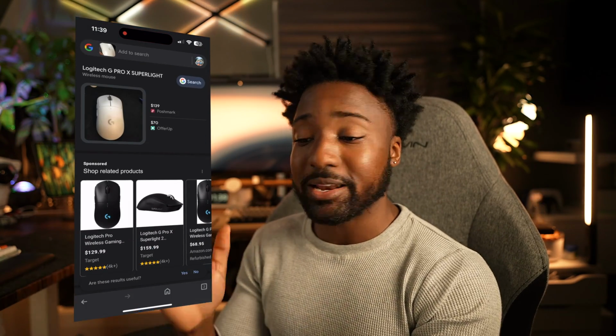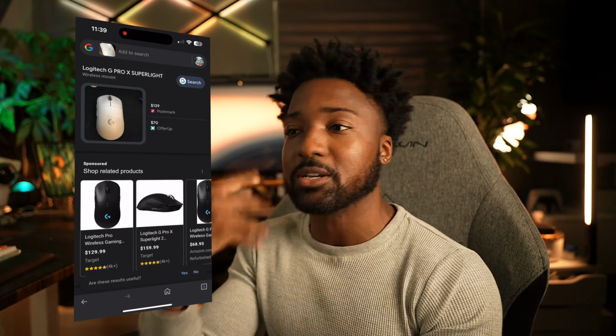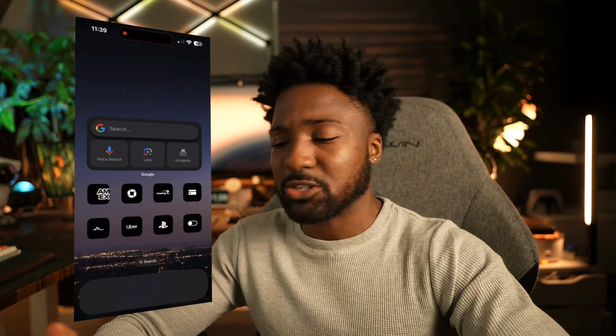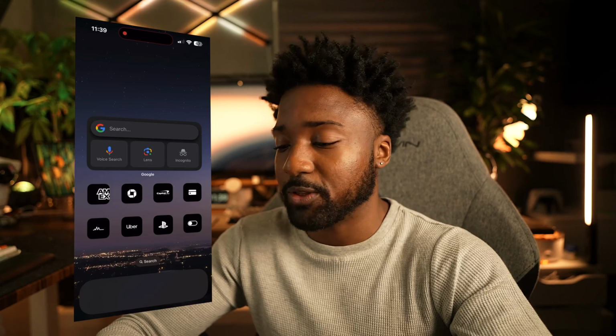If you don't know the name of something, you can take a picture of it. If you don't know the breed of an animal, you can take a picture of it. Google Lens is literally underrated. That's really the reason why I have this Google widget. Of course, you have your voice search too, if I want to use that.